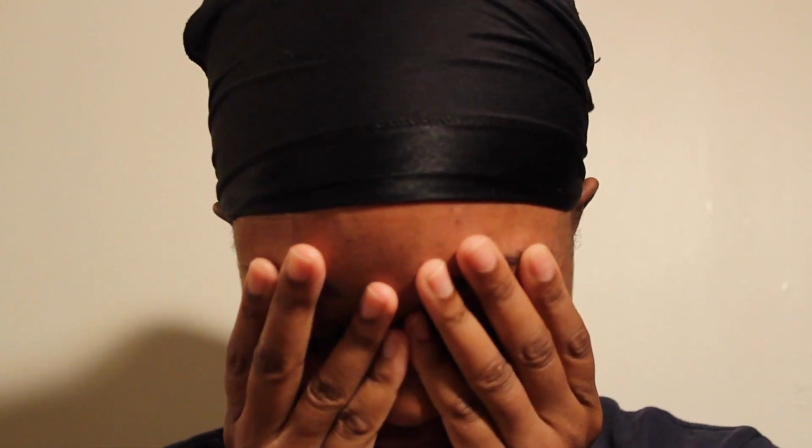So this is it. Big chop day. And it's time for me to do my big chop. I don't know why I'm nervous. It's like I just want these straight ends to go.